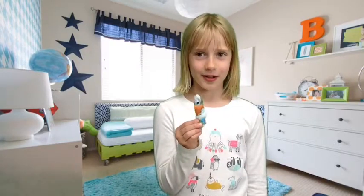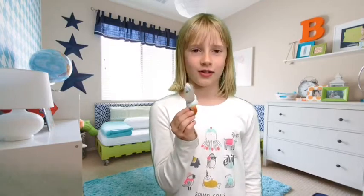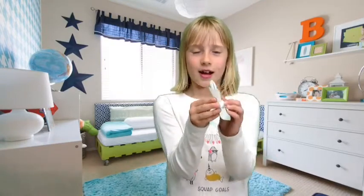There's Stress Monsters. They're only $5. You can use it for stress, and they're so cute. Some of them even come in blankets.